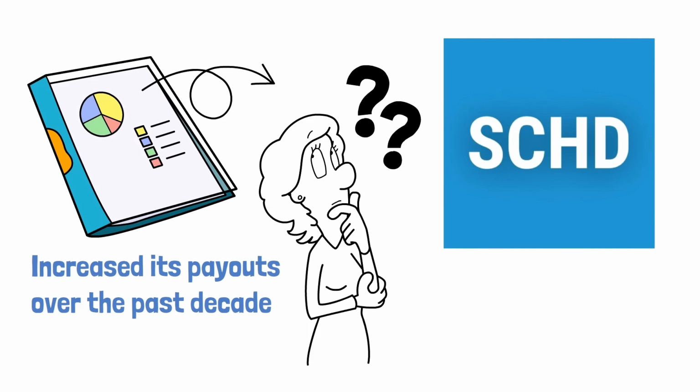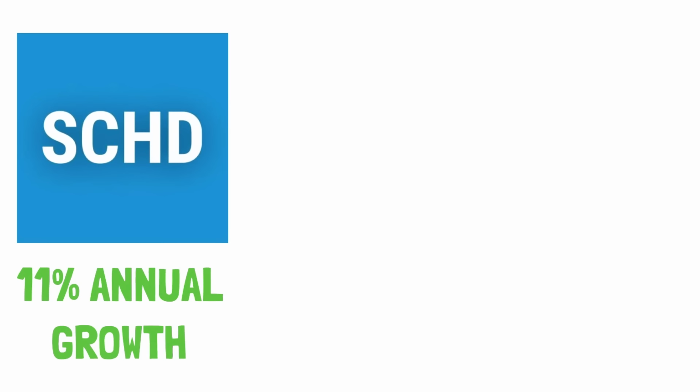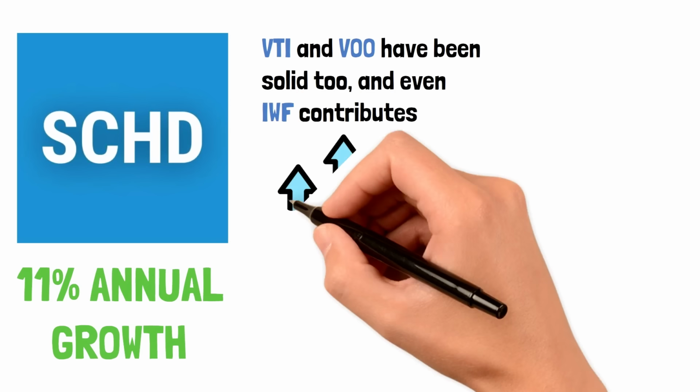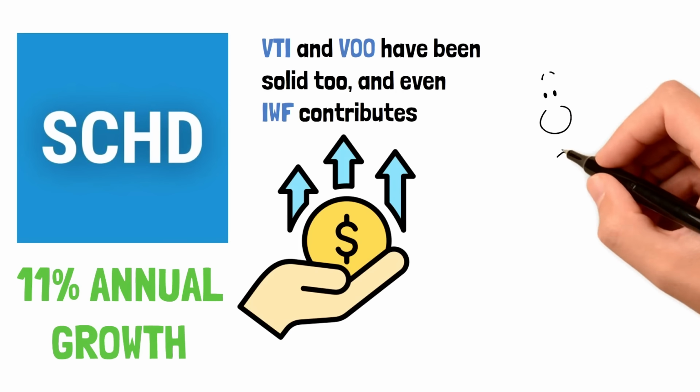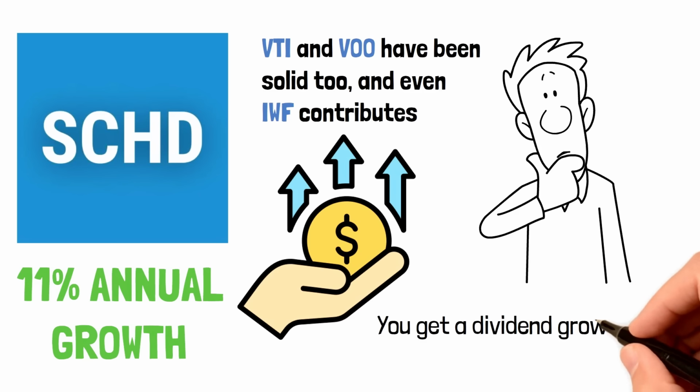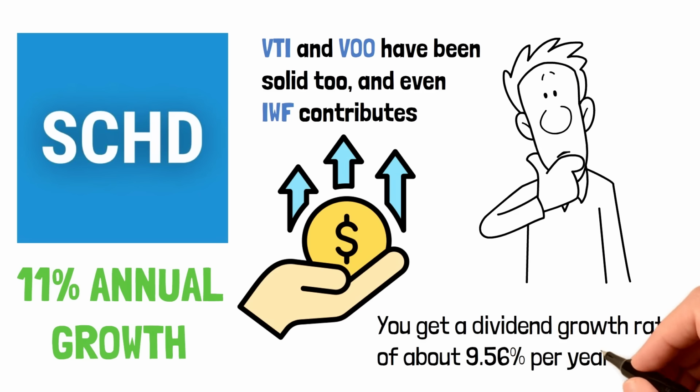SCHD's been crushing it with over 11% annual growth. VTI and VOO have been solid too, and even IWF contributes, though it's more of a capital appreciation play. When you weigh those based on how much each ETF contributes to the mix, you get a dividend growth rate of about 9.56% per year.